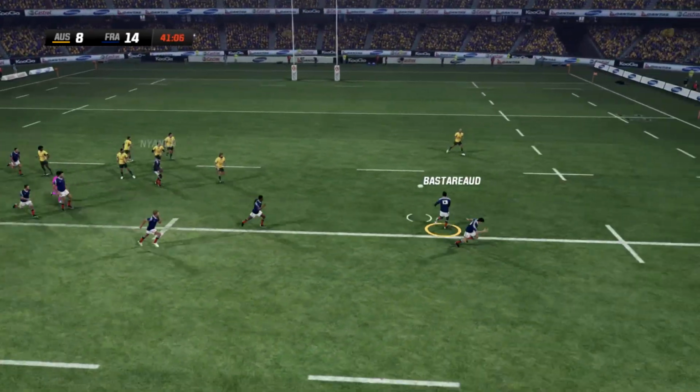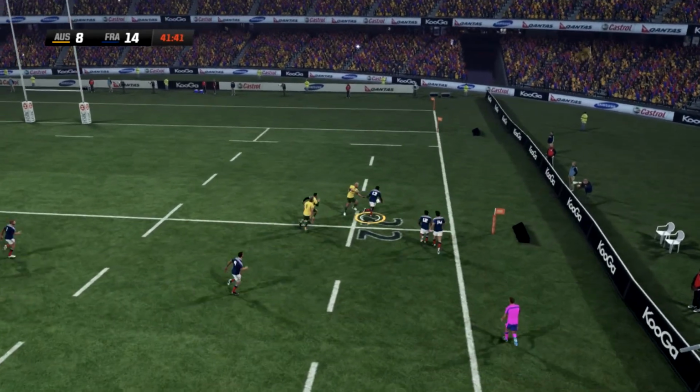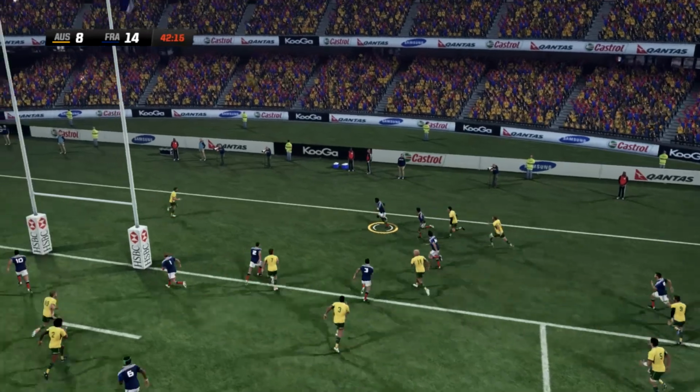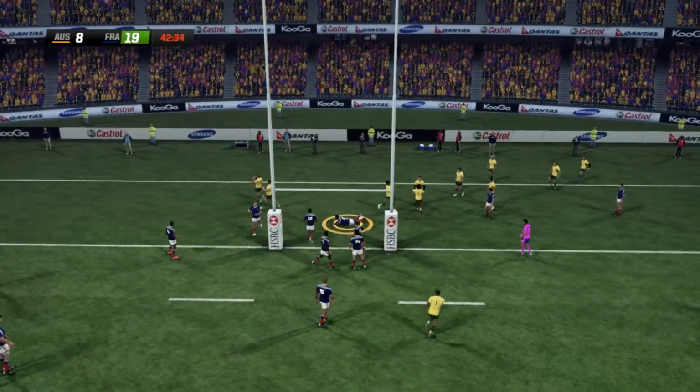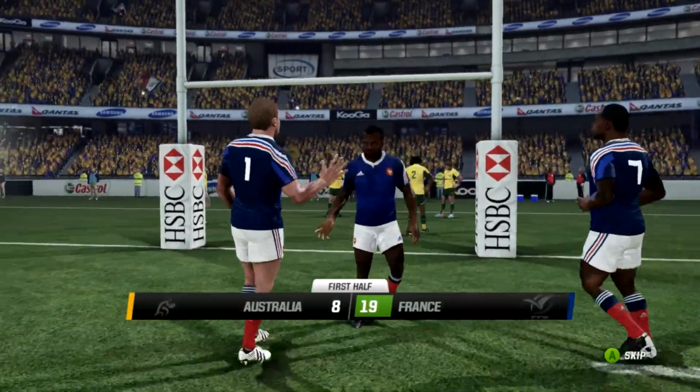Tali's big ball wide. Nyanga for Bastero. Bastero. Oh, Bastero's got time. He's got space. He has the power, and he will dot down for France. Bastero with a beautiful try. How good is France? How good are they?